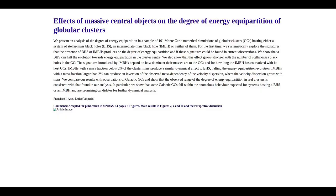Next article. Effects of massive central objects on the degree of energy equipartition of globular clusters. We present an analysis of the degree of energy equipartition in a sample of 101 Monte Carlo numerical simulations of globular clusters hosting either a system of stellar mass black holes, an intermediate mass black hole, or neither of them. For the first time, we systematically explore the signatures that the presence of a BHS or IMBH produces on the degree of energy equipartition and if these signatures could be found in current observations. We show that a BHS can halt the evolution towards energy equipartition in the cluster center. We also show that this effect grows stronger with the number of stellar mass black holes in the GC.